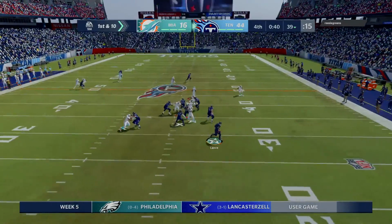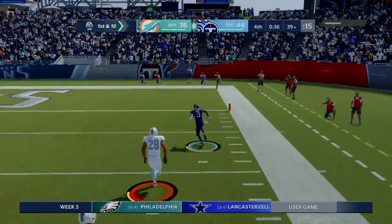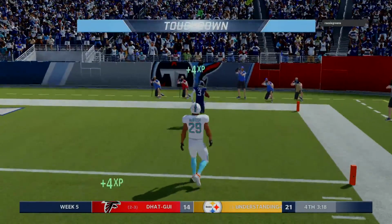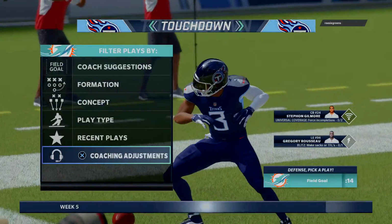They'll look to throw now on 1st down. On the run, he'll let this go deep right. This is caught at the 20. And he will get into the end zone. It's another touchdown. This thing is ugly.